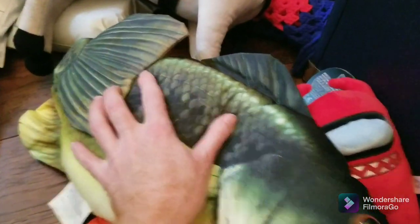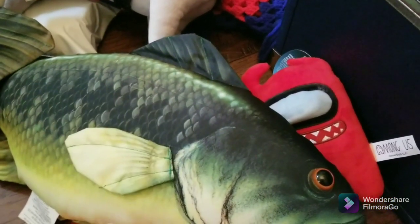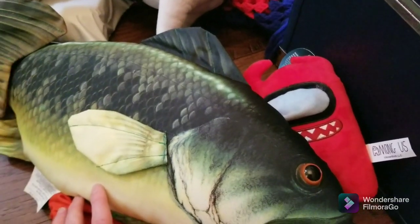I'll fold up the tail a little bit. Hopefully it'll fit in like a 16-inch poly bag. I think it will. But that's it for Tuesday going into Wednesday sales.